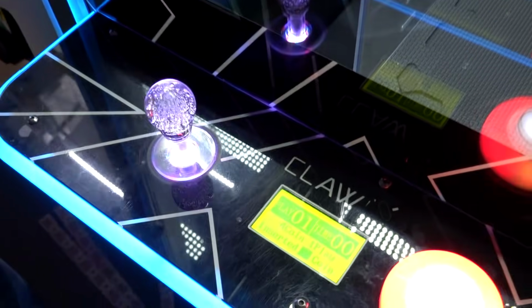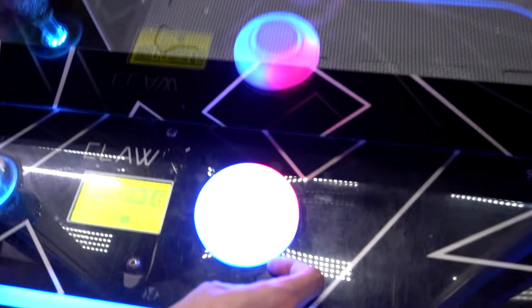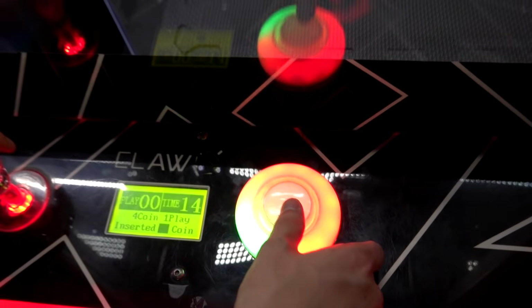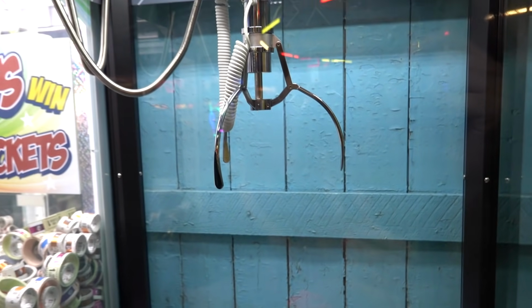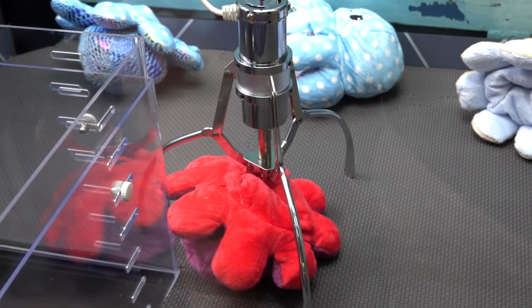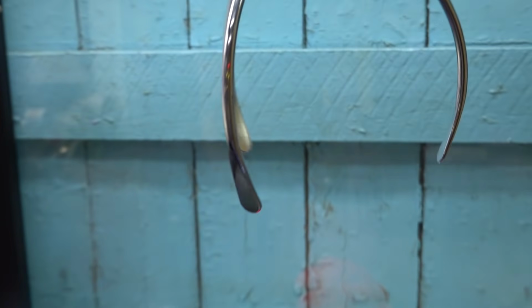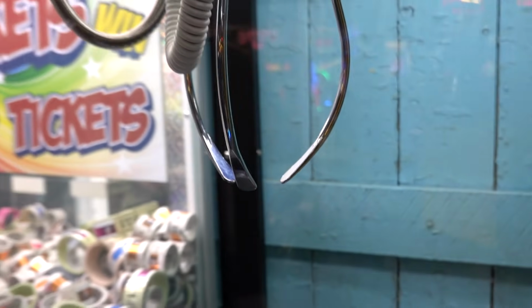Alright, guys, now we're gonna play this claw machine here. I've never seen a crane like this, dude. It just looks futuristic. I guess we'll go with this red squid. What is it? Octopus squid? Yeah. Just right there. Don't hit the chute. Perfect. Bruh. Look at that. That's not a claw machine, dude. You should've looked at my face, bro.